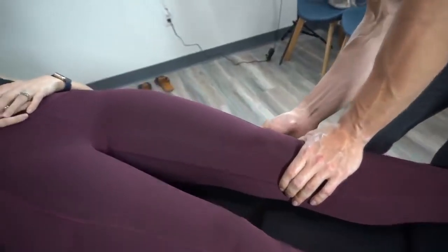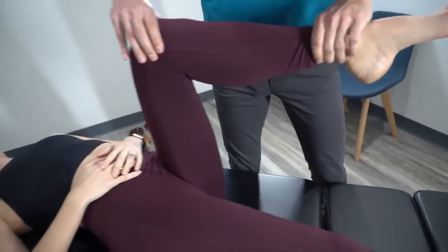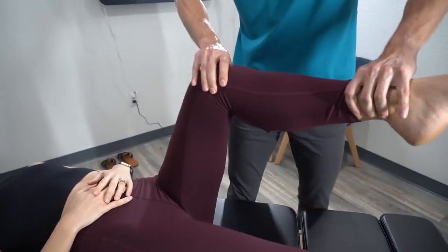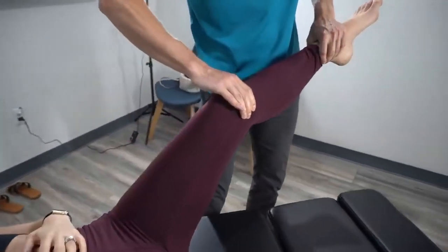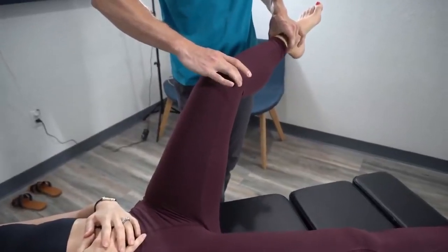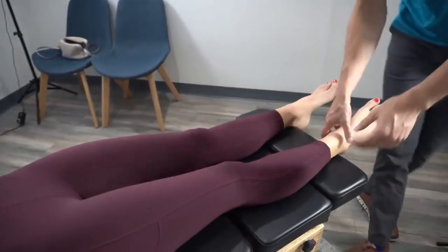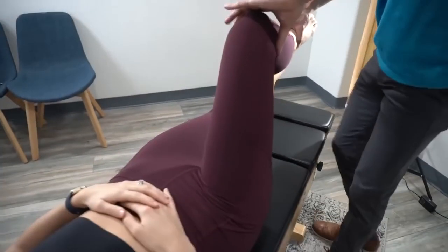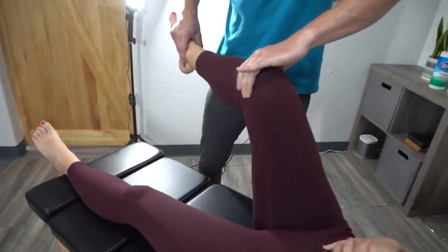It's called the popliteus. The popliteus unlocks the knee. So I'm just going to feel for motion here as I rotate the knee up and down. I'm just feeling under my fingers for motion right there. Right there again. Yeah, it's not moving how it should. As I come to this other side, I'm going to feel the same thing for motion. Yeah, so this one's so much better. And it glides through all the way.